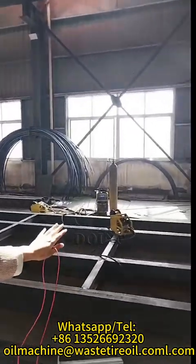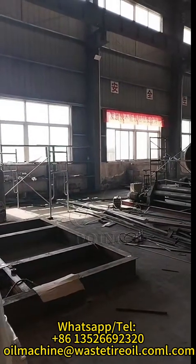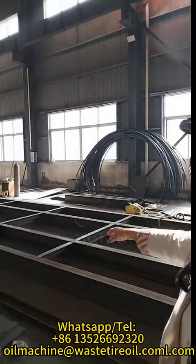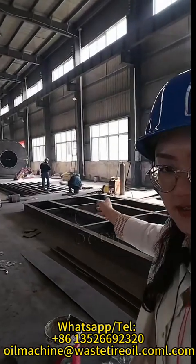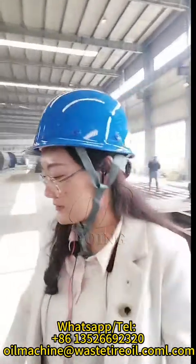But this one is for the continuous machine. That one is the continuous machine insulation cover. This is only half of it, because the continuous machine's total length is about 26 meters. So we need to make two reactors join together.